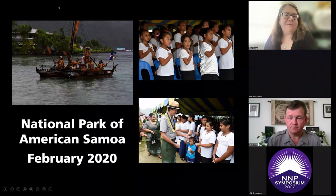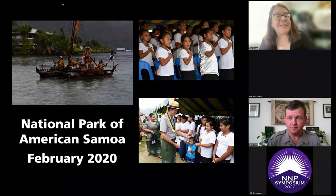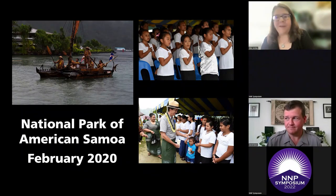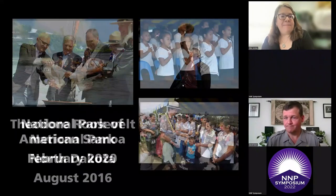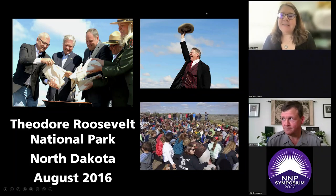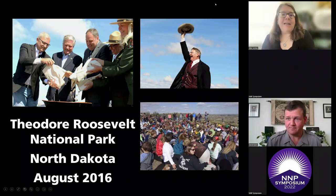So American Samoa was in February of 2020. It was the last big event that the Mint was able to have on site before COVID shut everything down. But you can see they brought in their quarters on a boat and launched them that way. So there's children there and everybody was very excited. Another launch was the next slide at the Theodore Roosevelt site, again, launching the quarters into circulation. Lots of people showed up in North Dakota in August of 2016. You can see the crowds there. And Teddy Roosevelt himself was able to be there, which was quite remarkable.